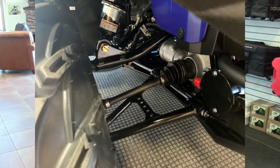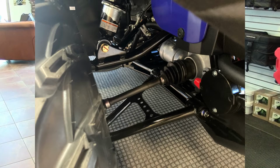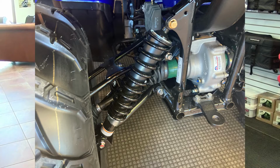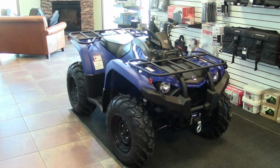So for front suspension on this guy, it'll be an independent double wishbone. It'll have 171mm or 6.7 inches of wheel travel. The rear suspension will be another independent double wishbone with 189mm or 7.4 inches of wheel travel.